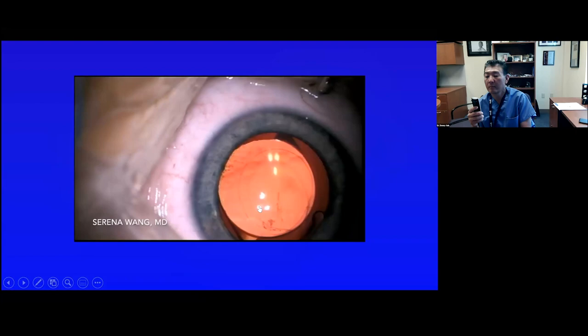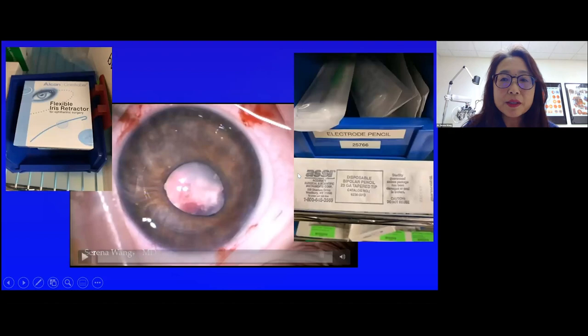Okay, so let's see, then here. Iris hooks, Dr. Saul mentioned, are really important, and you can use them in lots of pediatric eyes. They don't really look that beautiful for you. Their pupils after dilation are 3 to 4 millimeters. You need iris hooks to help you open.